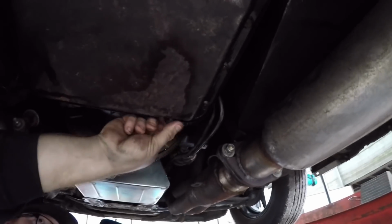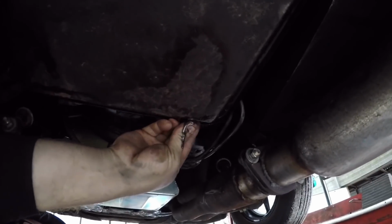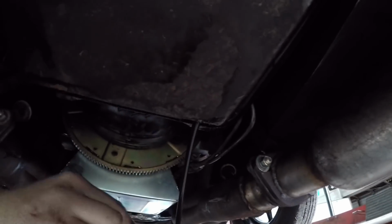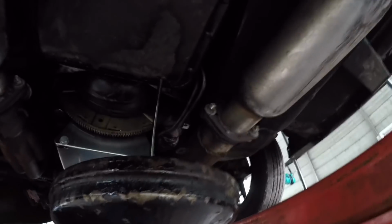See what's the color? Not so bad, but the color is not so good.